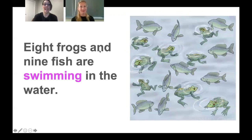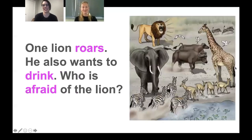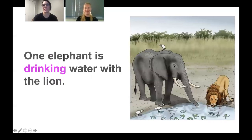Eight frogs and nine fish are swimming in the water. Ooh, this one has a lot. One lion roars. He also wants to drink. Who is afraid of the lion? One elephant is drinking water with the lion.